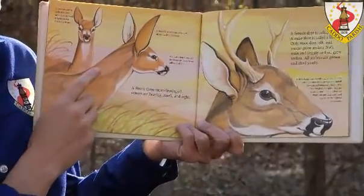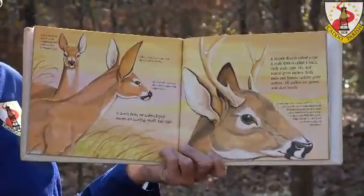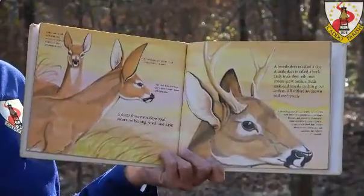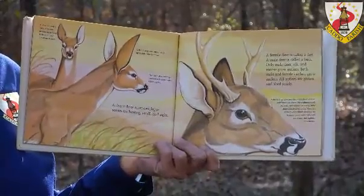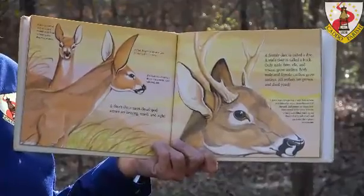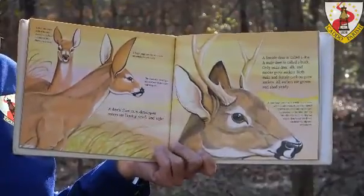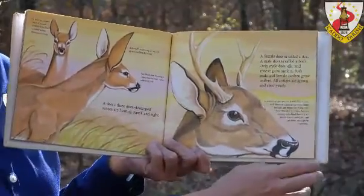A deer's 3 most developed senses are hearing, smell, and sight. A female deer is called a doe, and a male deer is called a buck. Only male deer, elk, and moose grow antlers. Both male and female caribou or reindeer grow antlers. And all antlers are grown and shed yearly.